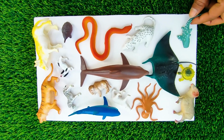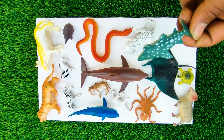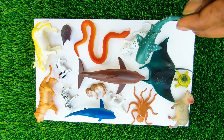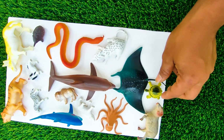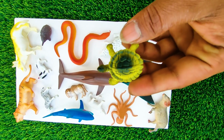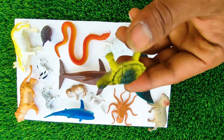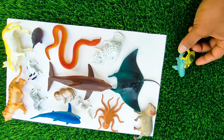At first, wow, this is a shark. These are different types of sharks, so I collect this one at my side here. And next one, wow, this is a small tortoise. See, this is a very nice tortoise here, so I collect this one this side.